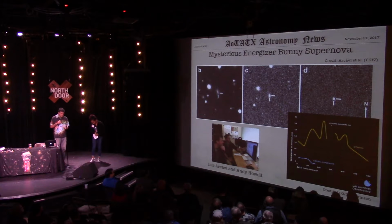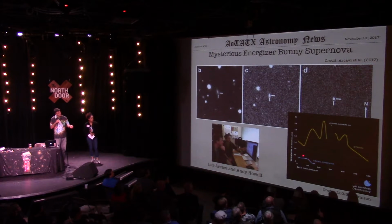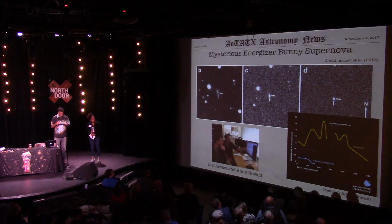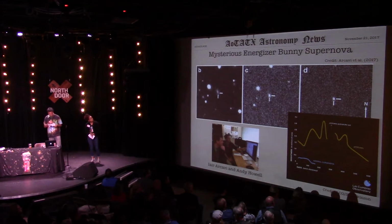So this massive star exploded. It was first noticed on September 22nd. Typically, massive stars, when they explode, dim over the course of about 100 days. So there's a plot in the lower right here. Here's a normal supernova explosion of this type. This particular one, however, started to fade, and then about 2 months later, suddenly got brighter again. It has faded and brightened about 3 more times since the original explosion.